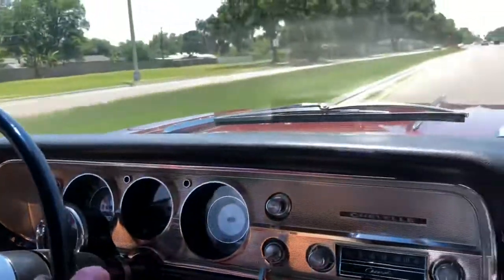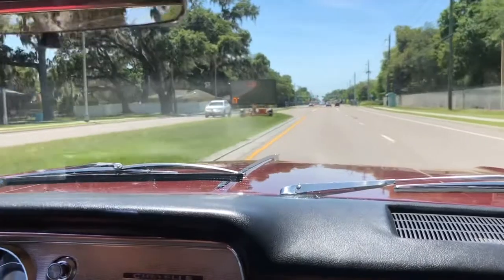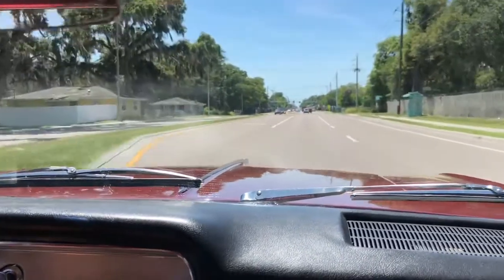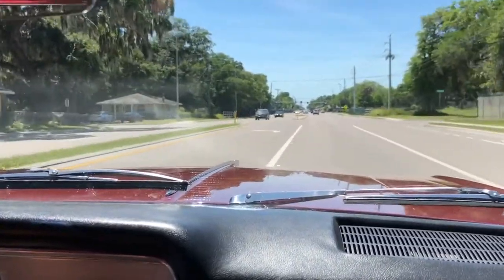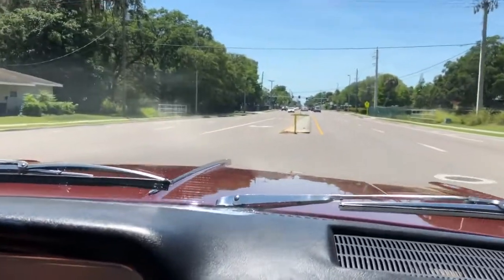So, what I'd like to do is whip her around, get her up onto the hoist, let you show it off that way, get into the trunk, open the hood. Excellent. And I've got a couple people we'd like to send that to, but I'm going to do a quick little U-turn here before the traffic comes.